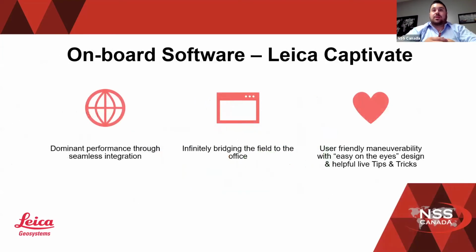If we speak about the Leica Captivate software real quick, it came out a couple of years ago. It's one of the main softwares that we use for either GPS or total station work. It's dominant performance through a seamless integration look. It'll infinitely bridge the field to the office, and I'll actually explain that to you in a couple of slides. As you'll see, it's very user-friendly maneuverability. It's kind of like your phone. It's easy on the eyes, and it has live tips and tricks to help you out through your entire survey process.